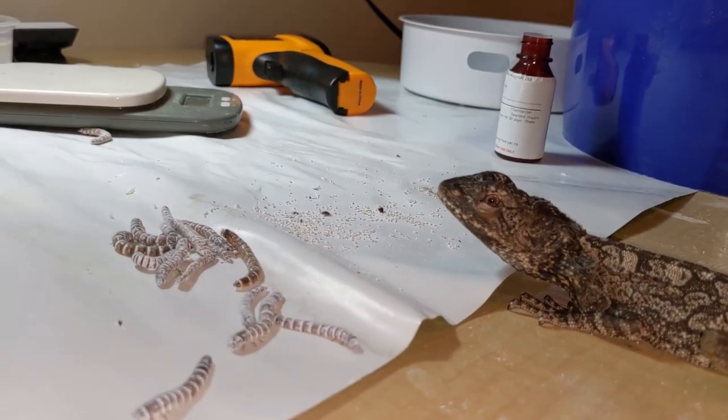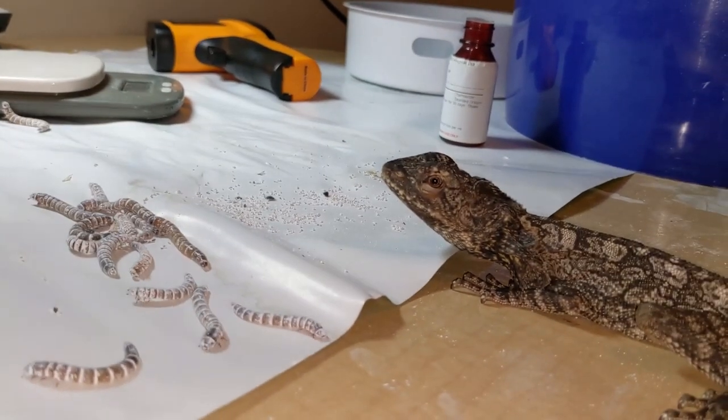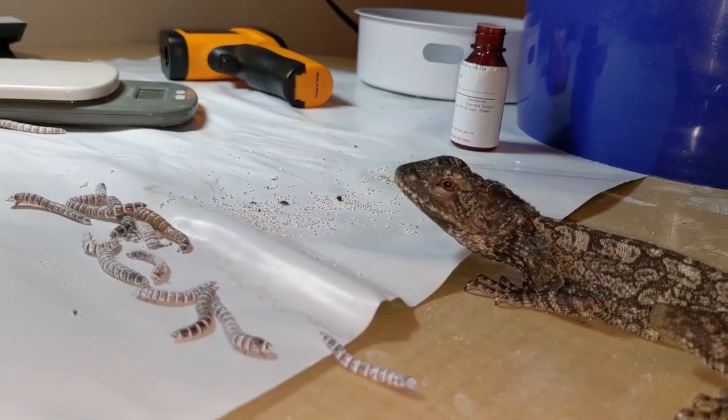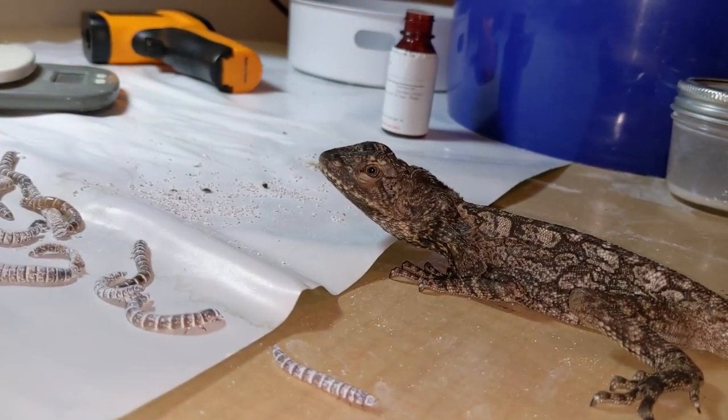Sometimes if I leave her alone in an enclosure, you know, with some bugs, she'll eat them. But I don't like to do that because it makes a mess of the enclosure for one, but it also, depending on the bug, some bugs can, you know, nibble on their toes and stuff like that.